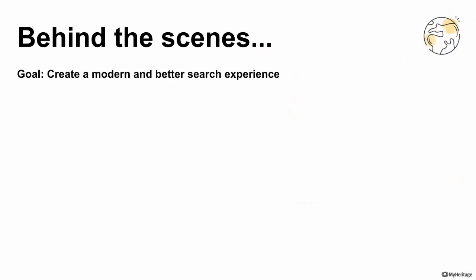We wanted to create a modern and a better search experience than what we already have. You know that the forms that we used to have in the SuperSearch pages were not so modern, let's call it that way. There are some newer search experiences in other websites, so there is no reason for us not to do the same at MyHeritage. So we started with a very thorough analysis, both quantitative and qualitative.